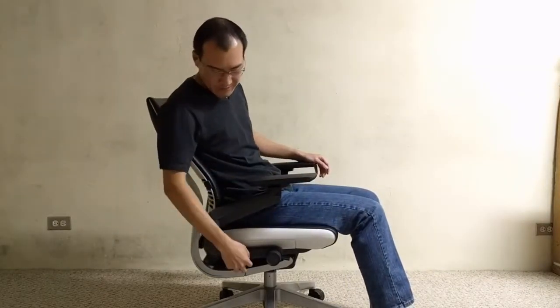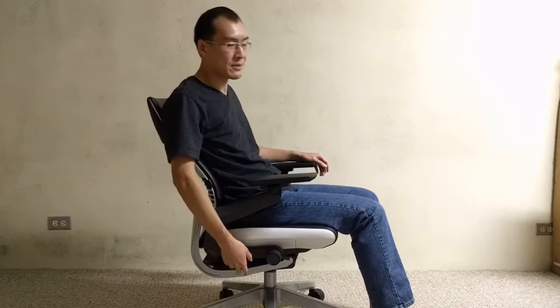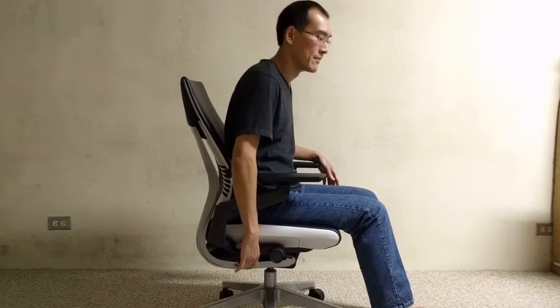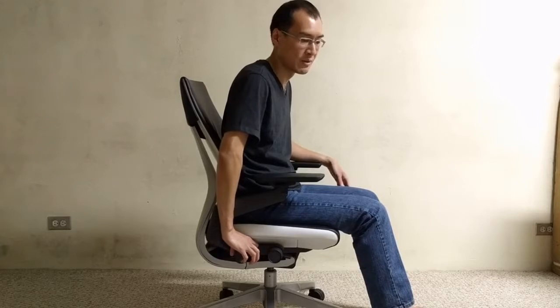Let's see. I guess the tilt limiter. So the tilt limiter has 4 steps. If you bring it all the way down, it's locked. If you bring it all the way up, it's in full recline mode. You can recline as far as you want. And there's 2 steps in between that stop you.